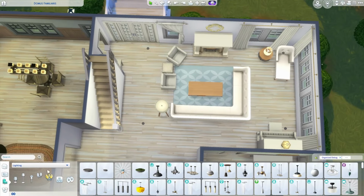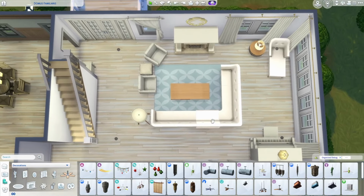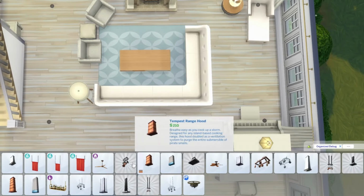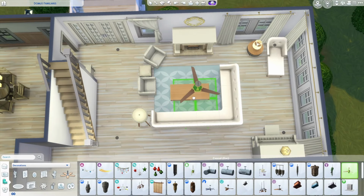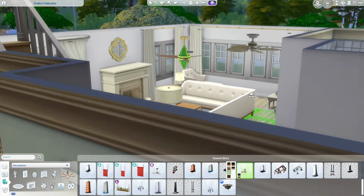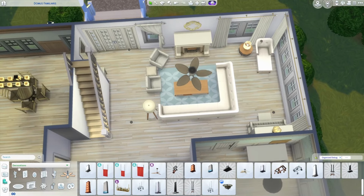Speaking of ceiling lights though, this is also a great place to put a ceiling fan, which I feel like we don't get to use very often. Look at all these ceiling decorations that we've never touched because they're dumb. Anyway, I believe we have a couple of base game ones. Don't we have 2 base game ones? We have this one. I thought we had another one. Ah, yes, here we go. This one, which has almost like leaf-shaped blades. There we go.